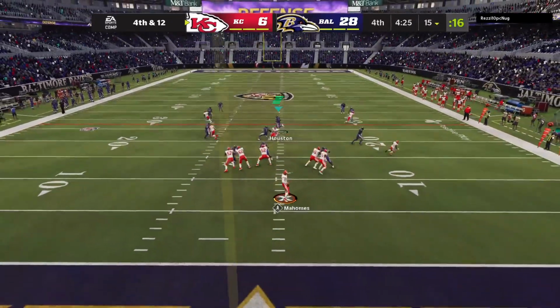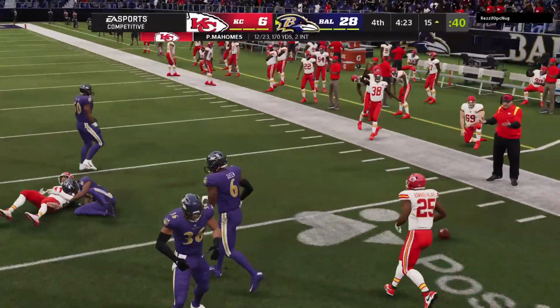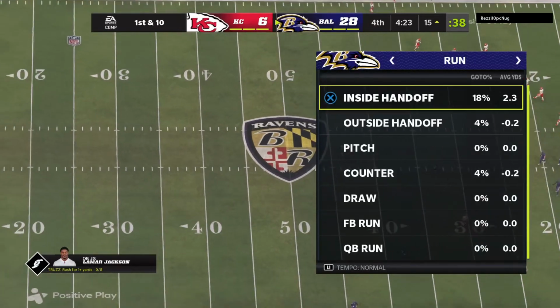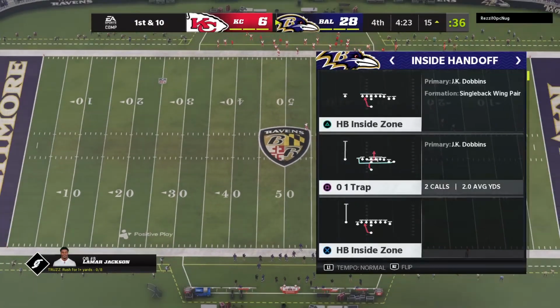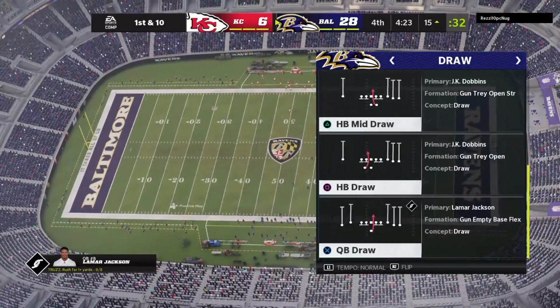Now Mahomes got to have this one. And it's incomplete. They cannot convert, and they turn it over. The Chiefs tried it, but they're turned away on 4th down. And now the football's going to go over, already being placed at the 15-yard line.